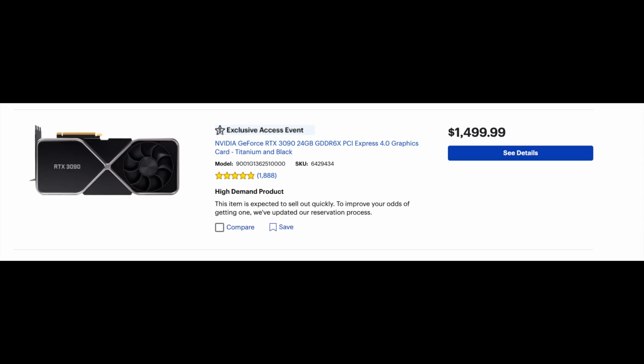So let's give a little background into what's going on here. Nvidia RTX GPUs, you guys all know, very hard to get. When you can get them, the price is inflated, yada yada yada. That's pretty much everything that's been going on this year.